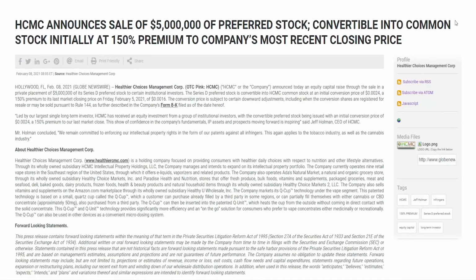We don't need to get too much into the SEC, because basically the most important part being presented to us is that they sold preferred stocks for a 150% premium, which is just crazy, and it's amazing from the management that they've pulled this one off.